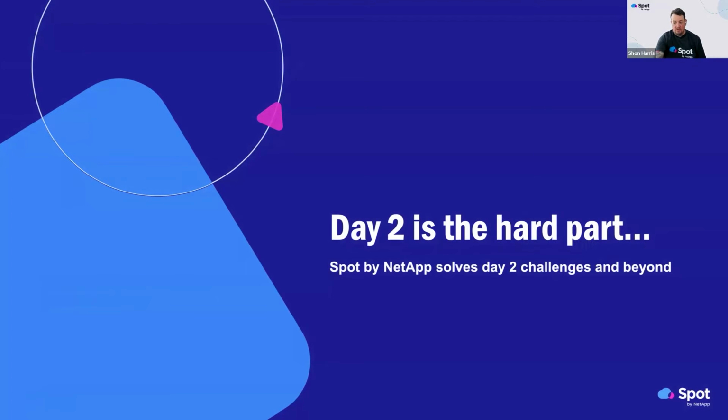Day two is the hard part. When we say day two, we mean you got your data into the cloud. Now you need to manage it. Spot by NetApp is uniquely positioned to solve that challenge of day two operations and beyond.